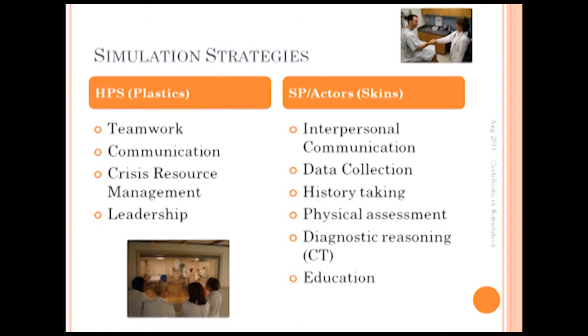So when I'm looking at an individual student perspective, individual skills, individual objectives, I really point my faculty in the direction of the standardized patient. Versus what I call group work or teamwork, the communication and crisis resource management, and even leadership, I point them a little bit more, I kind of force them towards the HPS side, and I'll give an example.